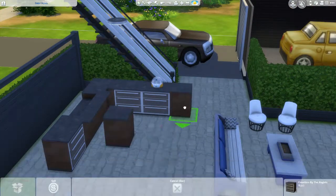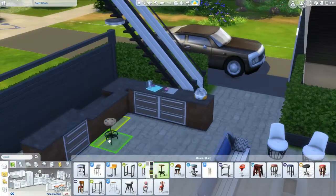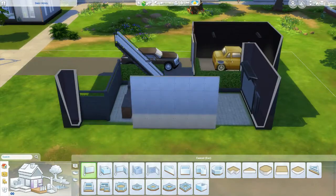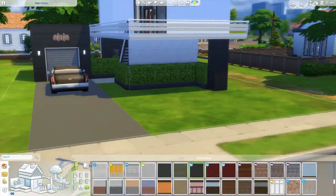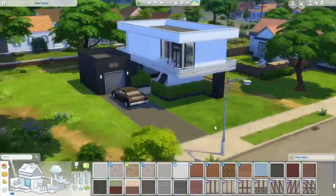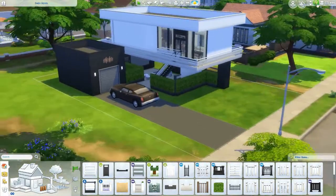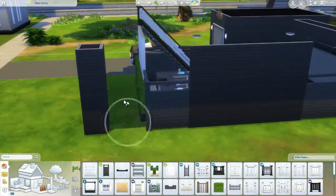There's like 3 empty counters down here. So I'm hoping that the Sims don't go downstairs to try and make their food. If they do, you'd probably just have to switch up one of the counters for a side table console, just to make it so the Sims don't want to go downstairs, because I know sometimes it glitches out.